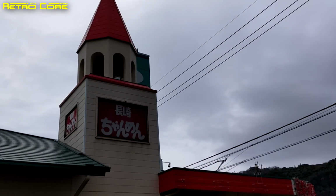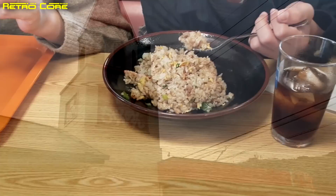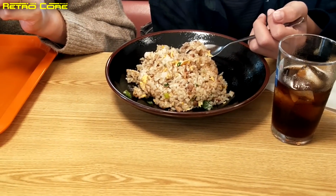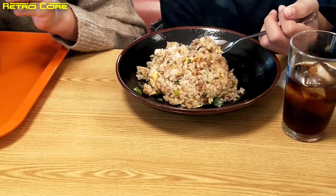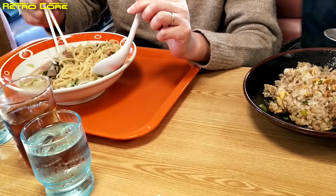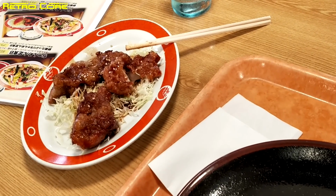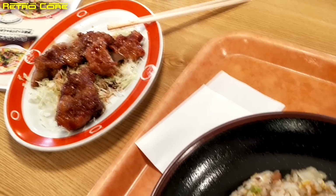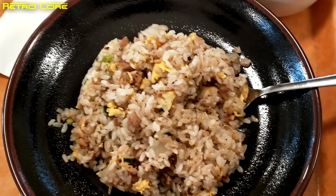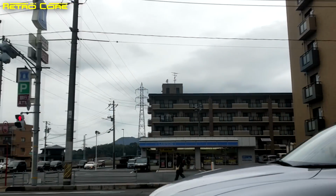Normally this store can only be found in the Yamaguchi area, but I'm sure it's going to spread around other parts of Japan. As you can see, my son's eating some fried rice there. May not look delicious, but it's really good. My wife's got some chow mein, basically noodles. And myself, I've got some lovely fried chicken with some nice spicy sauce, and some fried rice. Like I said, it may not look delicious, but it really is good stuff.